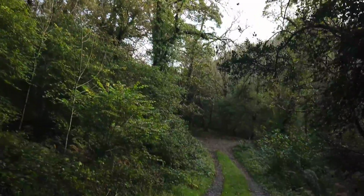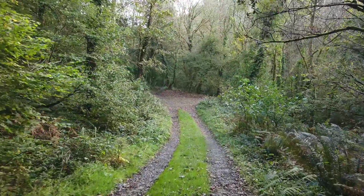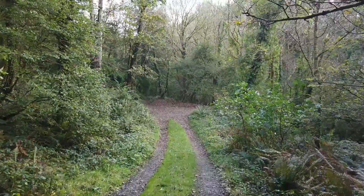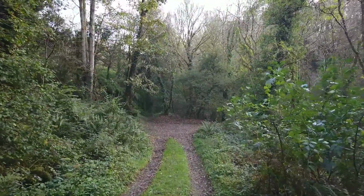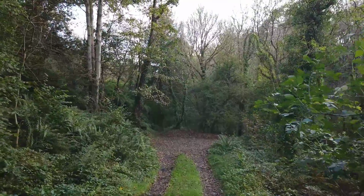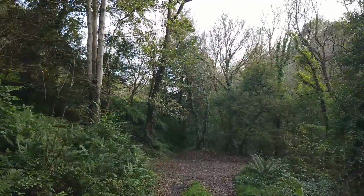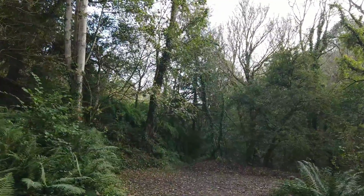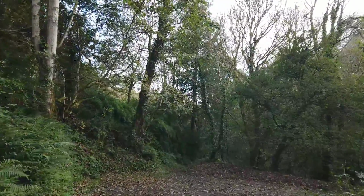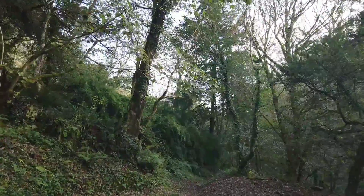Right. Getting a bit hot now. Whew. So there's a cottage in here. I think it's seasonal let. You can let it. Don't know who it's owned by. Could be the National Trust, I don't know. We'll have a little look through the gate.